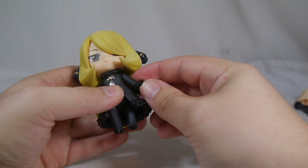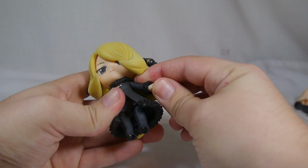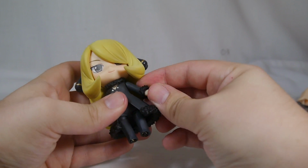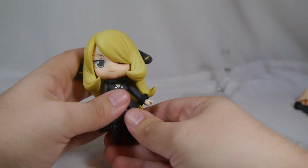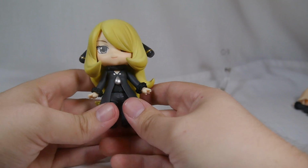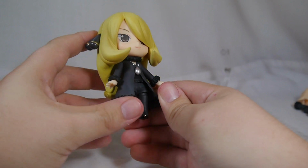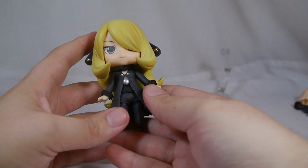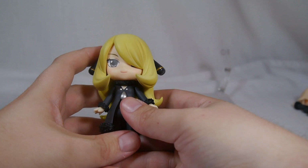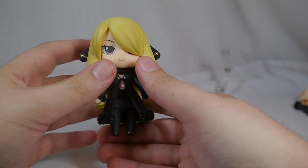And the arms are on the same peg and socket as Red's arms, but again, her hair gets in the way of some of the articulation. So, keep that in mind, but, God, I just drop everything. I'm awful today. But it's a nice-looking figure for sure. I love the way that it looks. Cynthia is honestly my favorite of the champions, and probably even if you factor in gym leaders and Elite Four members too.